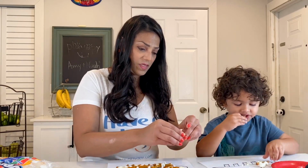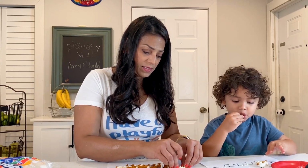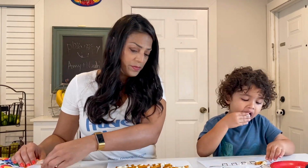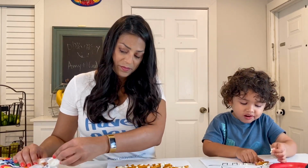The point of this activity is really just to introduce and warm up a child. It is not about perfection. So I don't expect his final product to look like mine. I'm just modeling for him what it can be. I could have made this activity a little bit easier for Noah if I had eliminated the marshmallows. You can do this activity with even younger children just using the pretzel sticks.